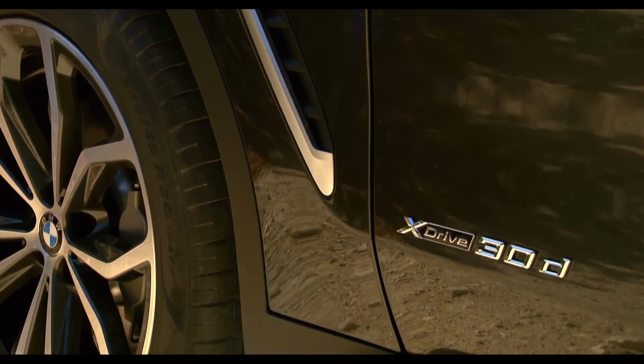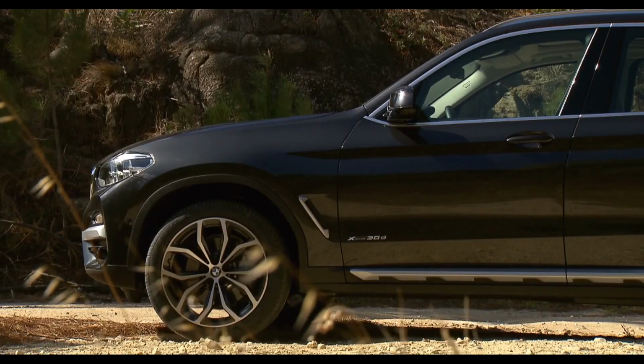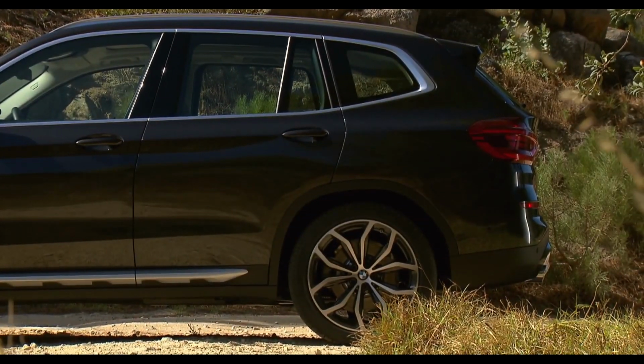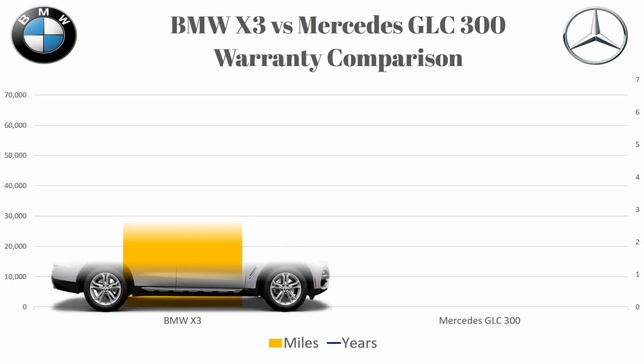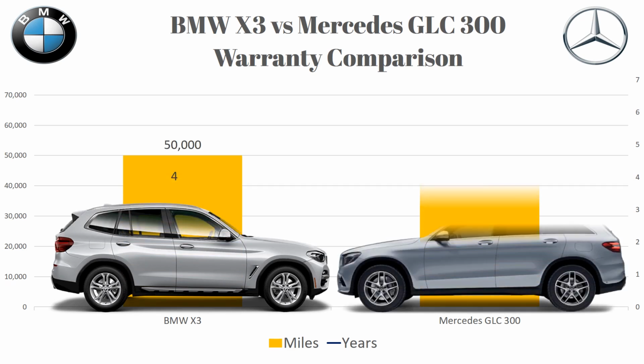Coattailing off of the towing and payload metrics, both of these cars come standard with two-wheel drive, but both offer all-wheel drive options as well. Next is the warranty. Both the X3 and the GLC have the de facto standard warranty for German cars, and that's 4 years, 50,000 miles, whichever comes first.